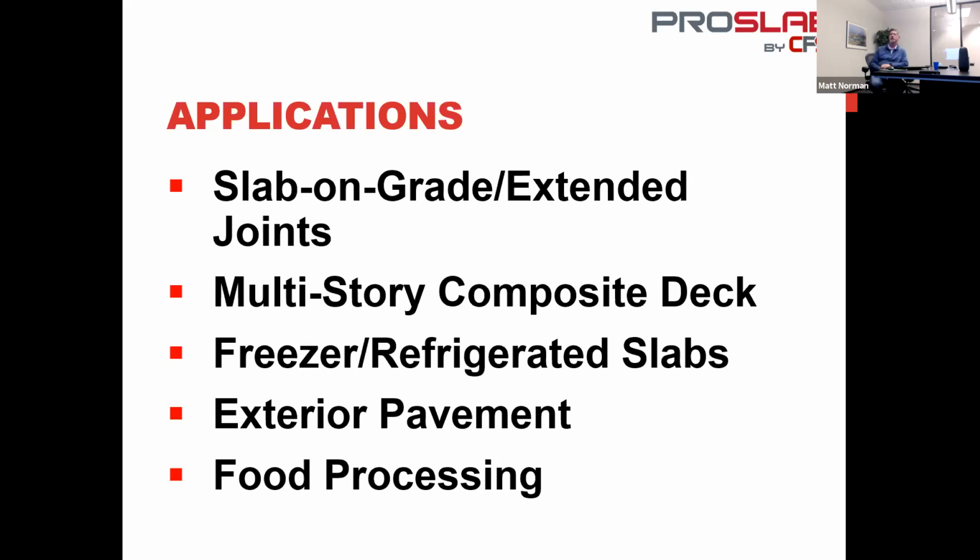The other application that's really good these days is food processing. Within the food processing industry, one of the worst things you can have is bacteria growth and pathogen growth. And unfortunately, within a typical food processing slab, you have joints every 12.5 feet. Those are areas where bacteria can grow and infiltrate. And by utilizing a steel fiber extended type project or application, you minimize the number of joints, you minimize a lot of the pathogen bacteria growth.